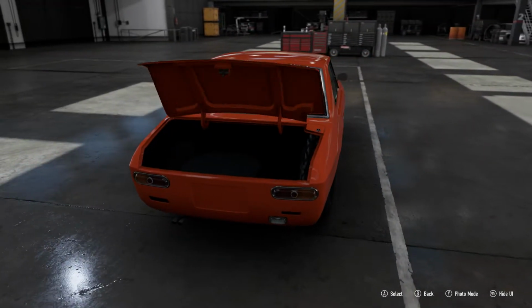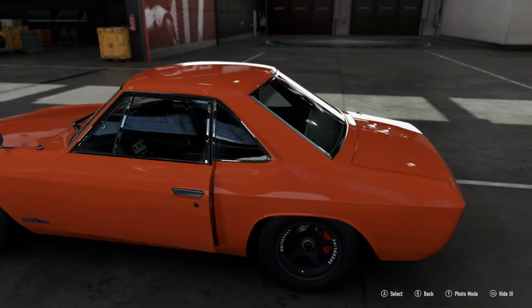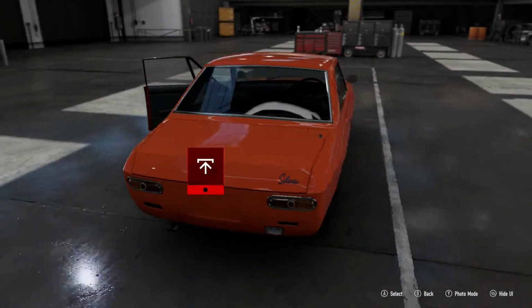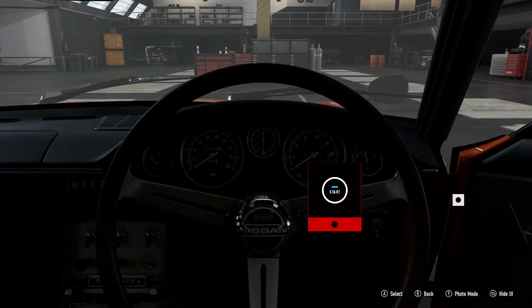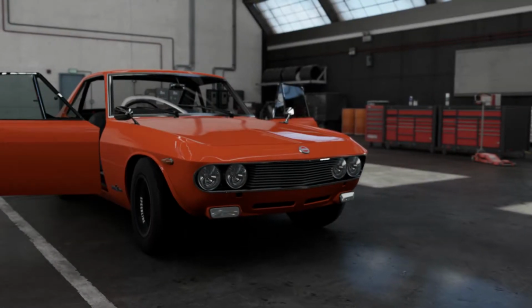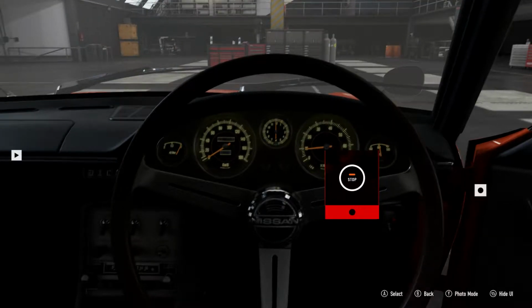Alright, here's the trunk. Yep. Here's the interior. Let's get a nice inside view of this thing for you. Of the original Silvia. Yep. Pretty amazing stuff.